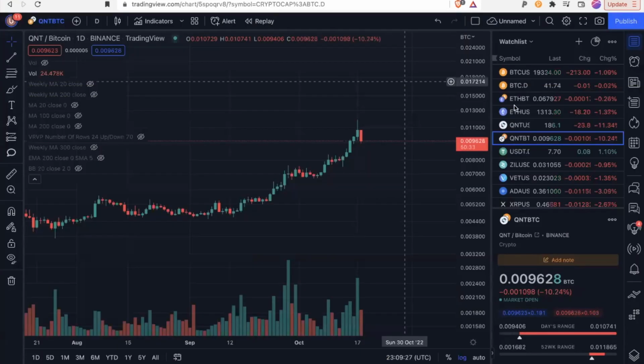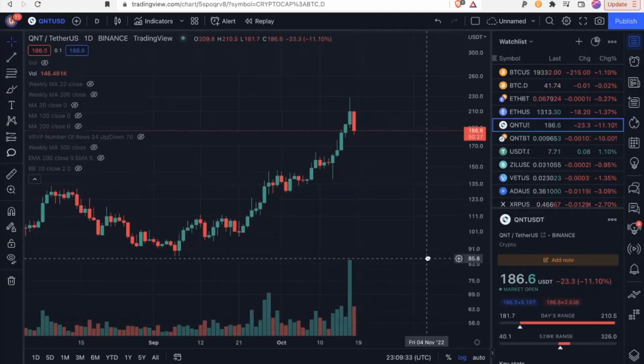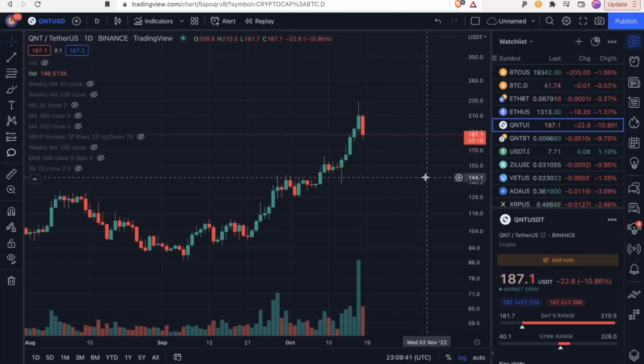If we go back to the chart, here's the BTC. But if we go back to the USD chart on Quant, we see an enormous spike in volume on yesterday's daily candle, along with this long wick to the upside, which shows that a huge quantity of sell pressure came in as the price pumped up over $200. So not an entry here, guys, in my opinion. Again, not financial advice, but looking very toppy here.